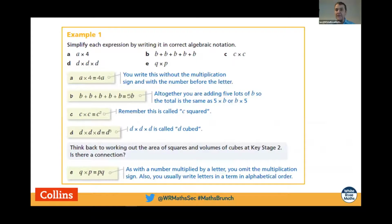After that, we get into some worked examples. Sometimes we'll have a little bit of teaching text before that, but basically we show some worked examples.